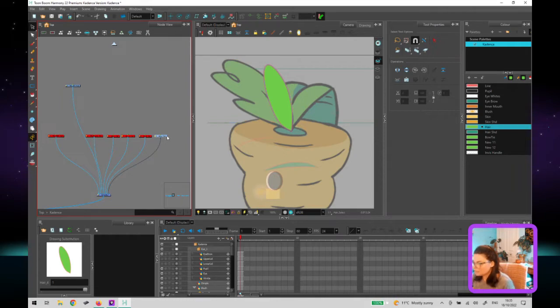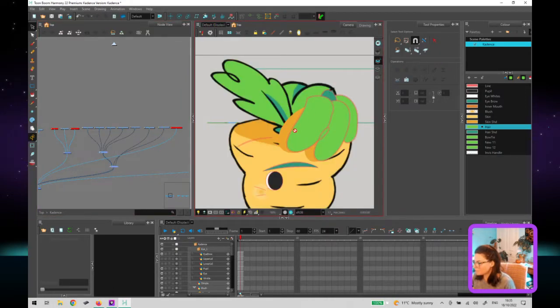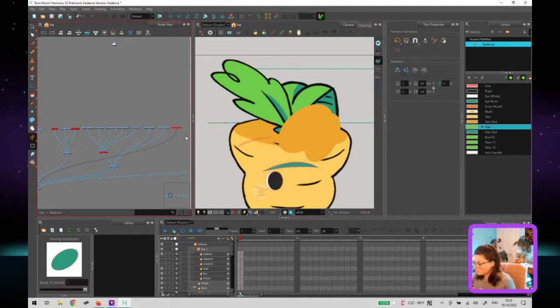Okay, and then I'm going to hide that, and I want to go to, I think it's this part of the hair, and we're just going to finish up these. Right here, we've got some sharp edges. So deactivate this. I think it's actually this one that I want.